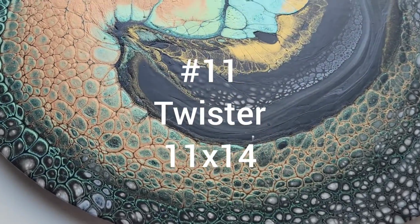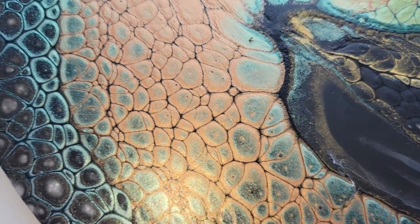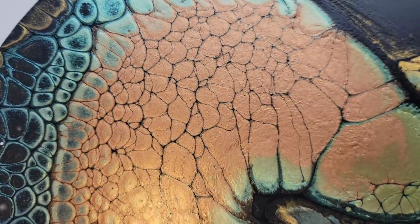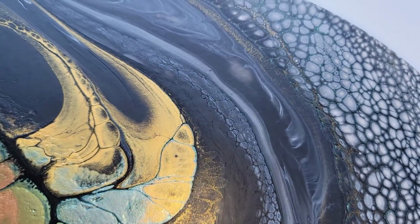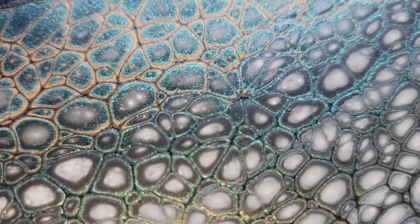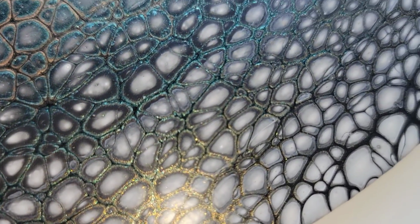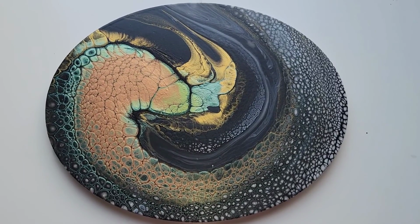Number 11 is an 11 by 14 called Twister. Now this painting right here is going to be another one that's going to be fabulous once the resin is on it, especially the outer area where that black lacing is. It looks very ordinary, but in between that lacing is the most magical teal and gold lacing that I have ever seen on any one of my paintings.